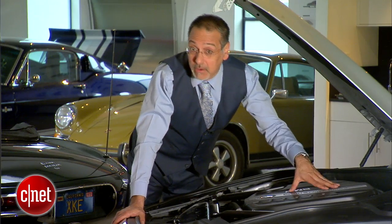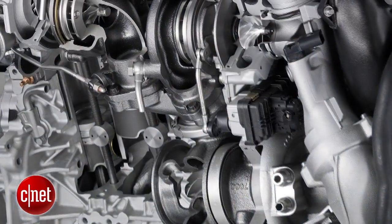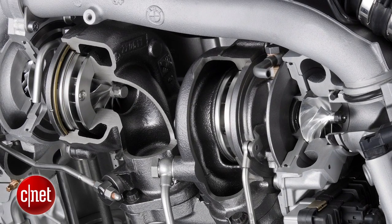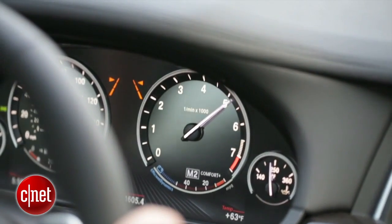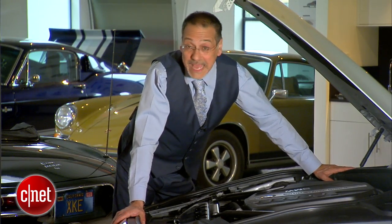Now, this says twin power turbo. That is not the same as a twin turbo. Typically, you wouldn't do that on an inline. This is a twin geometry turbo. Actually, it can have multiple geometries because it can change the way the vanes inside it operate, so it works better at lower or higher RPM. Notice that red line on the tach is not typically diesel low. This guy can run high RPM or grunt down low.